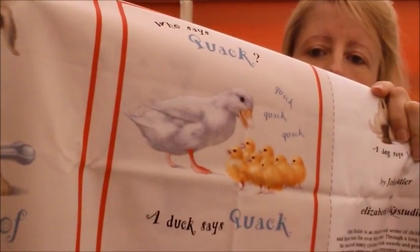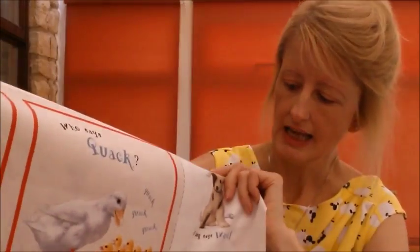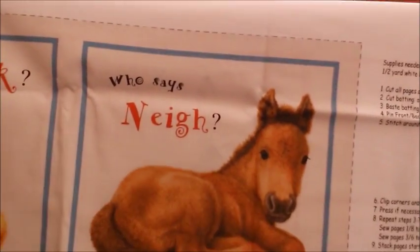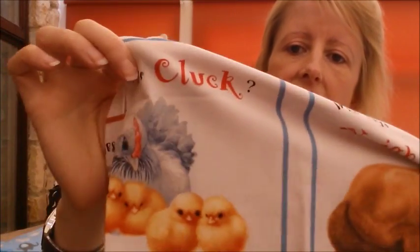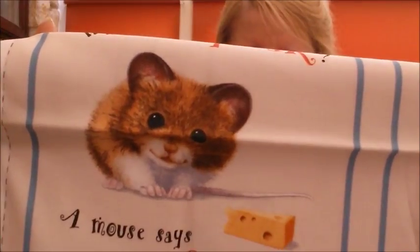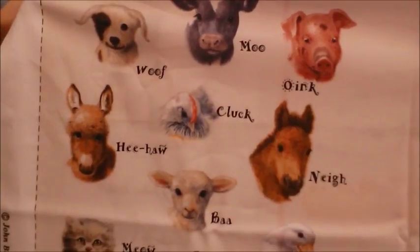And again, from my friend's store, oh my goodness, look at this fabric. It's panels. I will show you in some sort of order. So we've got little quacklings, chicks, and little puppy. What do we have next? Oh, a little lamb. And oh, look here. And little chicks. And on the other side, it says a mouse, but it looks like a hamster. And then these here. Oh, it's just so cute and adorable.